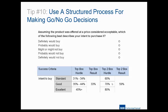Now, in the example here, the prototype received a green light to proceed, having achieved a top box score of 33% that falls within the standard metric top box hurdle of 31 to 34%. So green light, regardless of the top 2 box. As long as it passes on either the top box or the top 2 box, then there is a go decision to move forward.